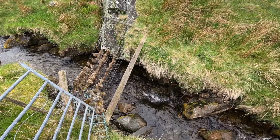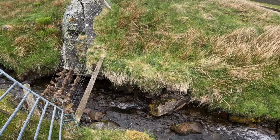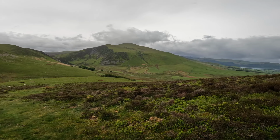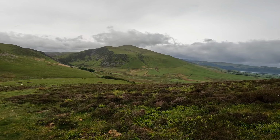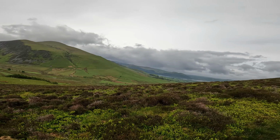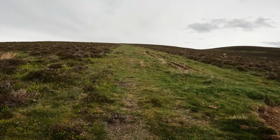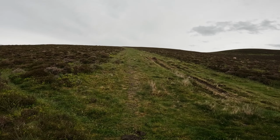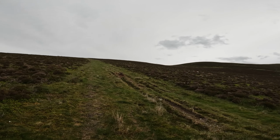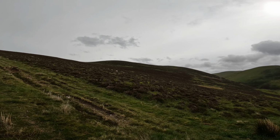I don't think that piece of wood is going to take me right. Right, how energetic am I feeling? Still walking up the flanks of Great Cockup. Going to reach the ridge in a bit and then walk along to the summit over there. About 20 minutes, I reckon.